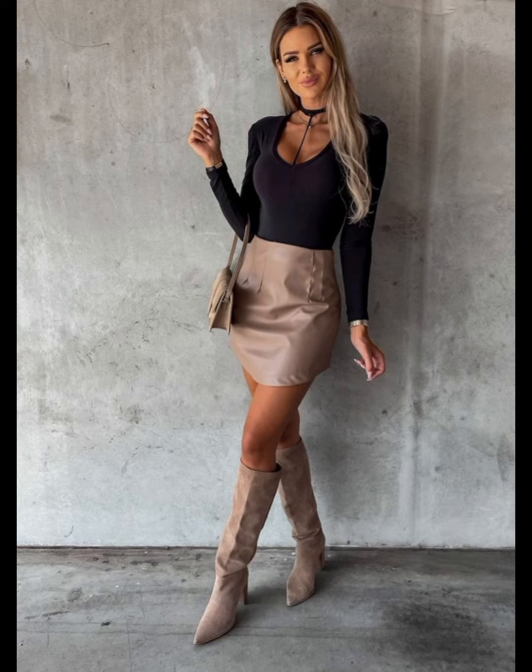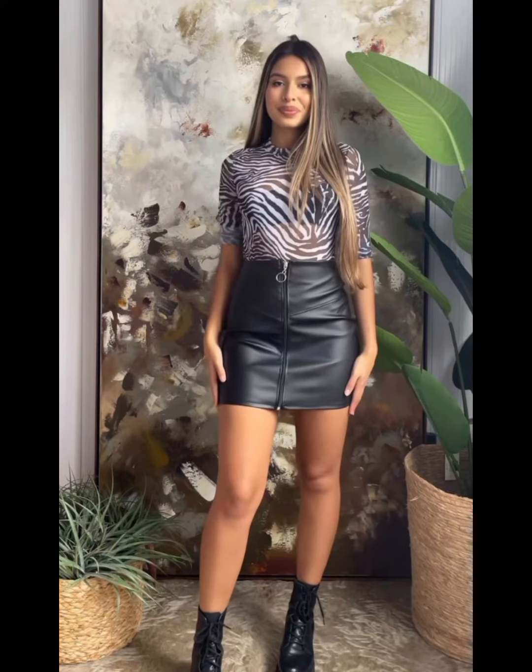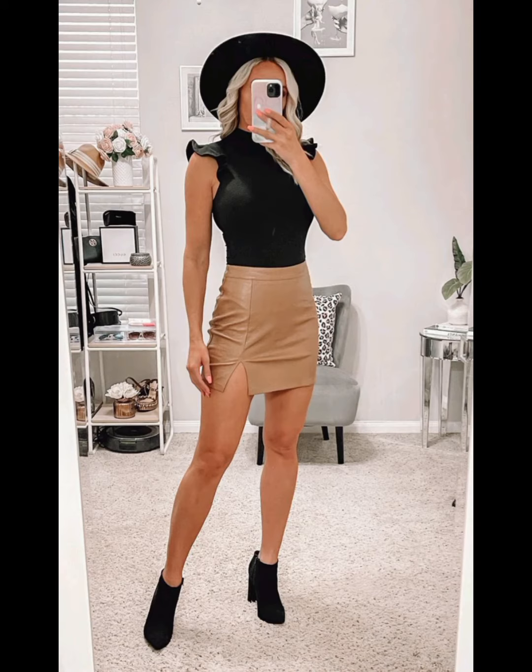You can buy these beautiful leather skirts from www.amazon.com, ebay.com and aliexpress.com. By visiting these websites, I hope you will get all these designs easily at affordable prices.